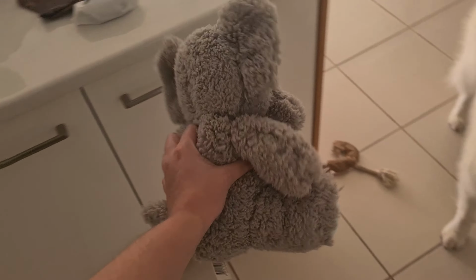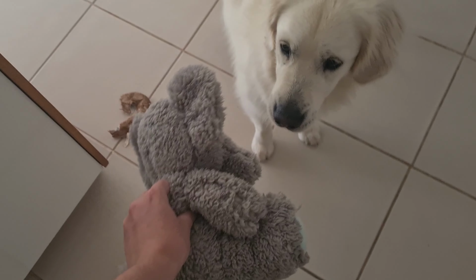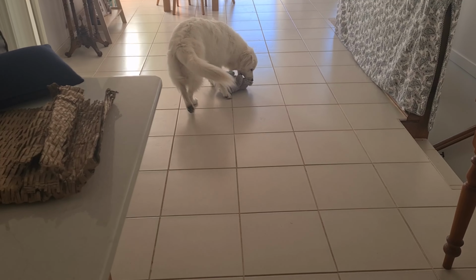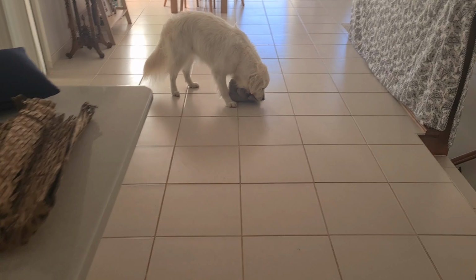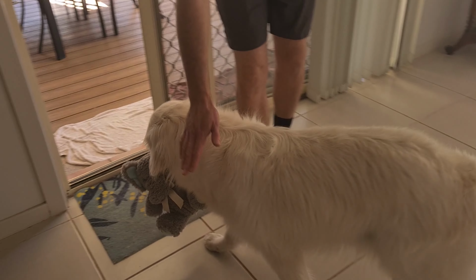I got this for Bailey because she needs a new daddy. For Bailey, ready, spaghetti, go! A good girl. Now that's your new toy. For Bailey. Bailey's new toy.